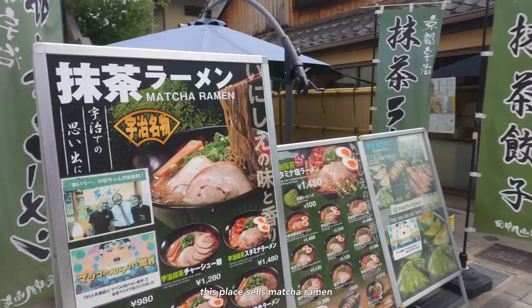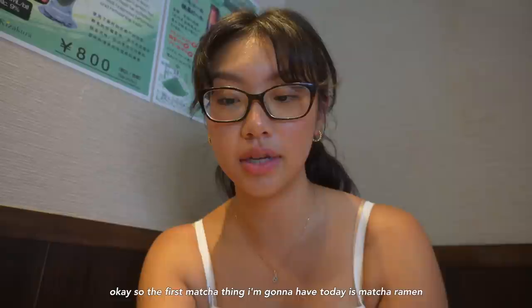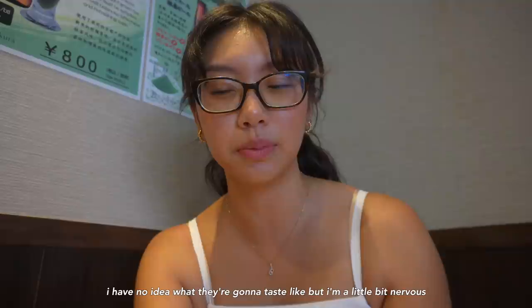This place sells matcha ramen, so it's gonna be my first stop for the day and my first meal of the day. Okay, so the first matcha thing I'm gonna have today is matcha ramen, which means the noodles are matcha noodles. I have no idea what they're gonna taste like. I'm a little bit nervous because matcha can be bitter when it's supposed to be savory.